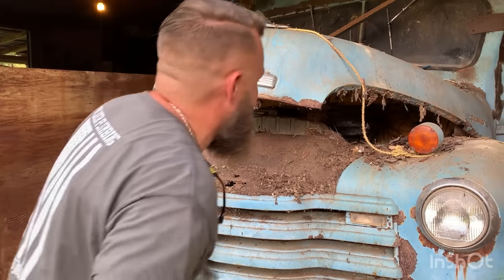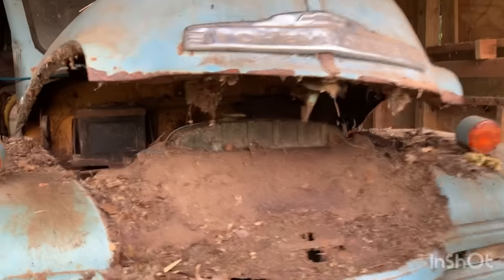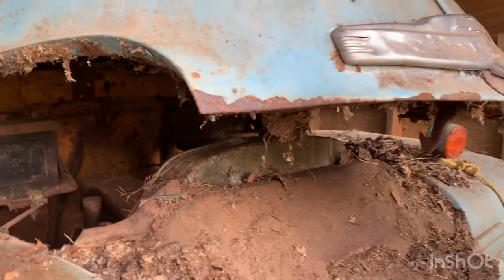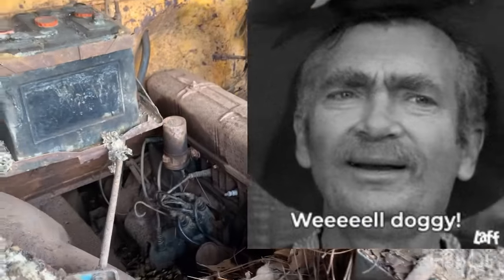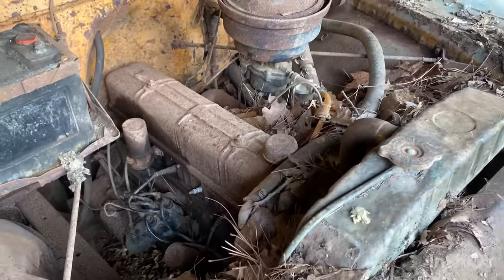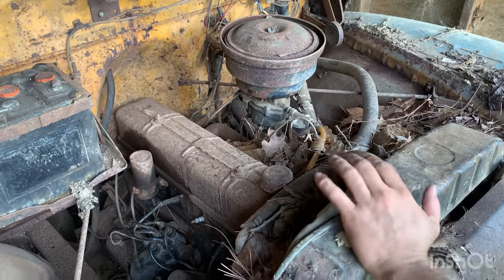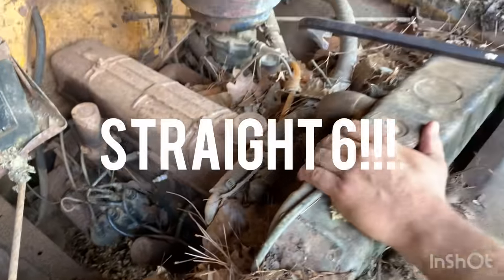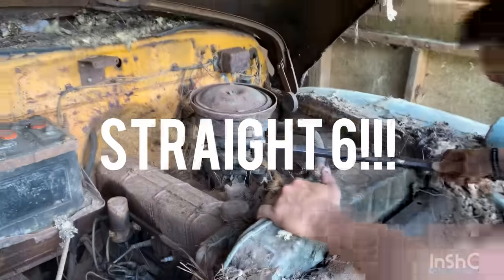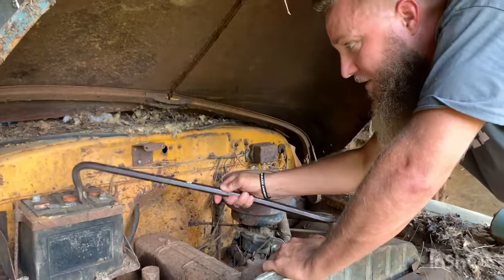Rough. Oh, I see a breather. Ooh, Cody. We got an engine, buddy. Oh, man. Check that out. Gas engine, straight six looks like. Single barrel carburetor, 6 volt, man, check that out.